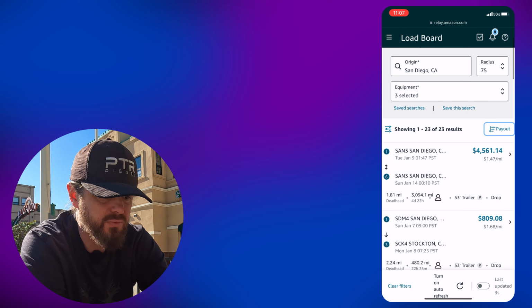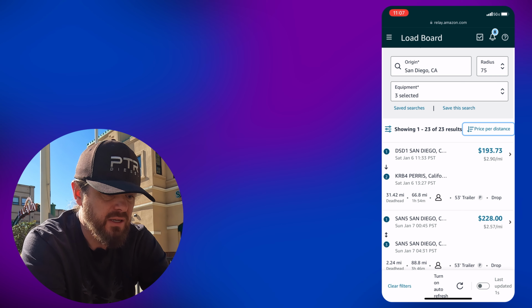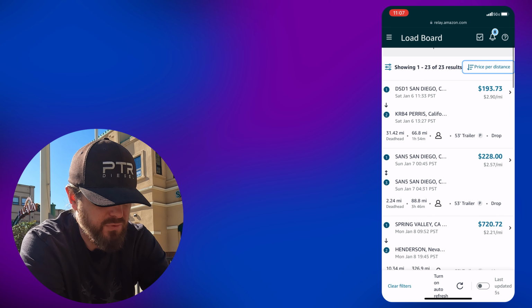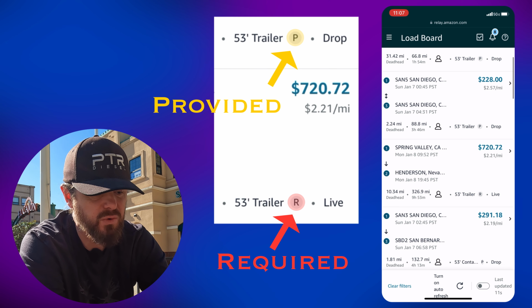Let's take a look at just everything coming out of Otay 53-foot wise, and let's just see what top money is. Payout highest. Top money, Sand 3 to Sand 3. Oh wait, that's payout highest. I'm sorry, I want to do price per distance highest. Is that one $290 a mile, $257 a mile for that one up to Poway. Here's a trailer required going from Spring Valley to Henderson for $221 a mile.